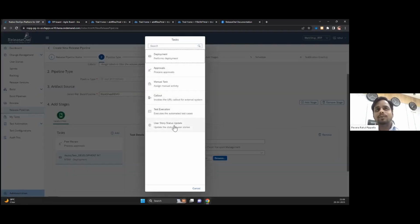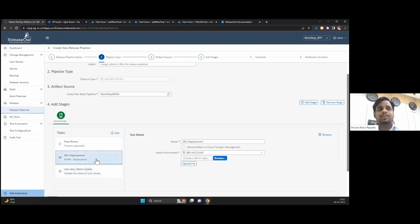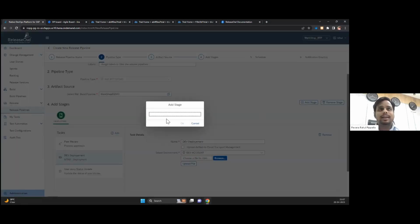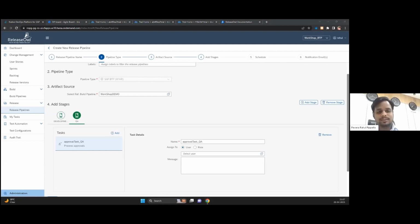Then we will have the user story updation task, where it will update your user story, which are associated to the commits that we make, and update the status. Let's say my next stage is QA, then I will select QA and we are good. So in a similar manner, I will create, for example, the next stage for my QA environment. And under the QA stage, in a similar manner, I will go ahead and add a few of these tasks.